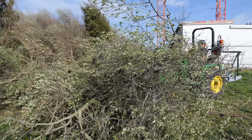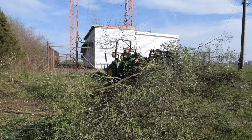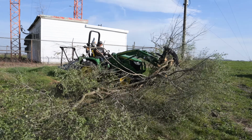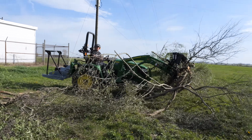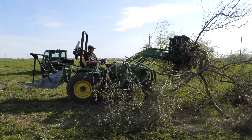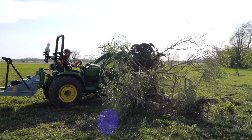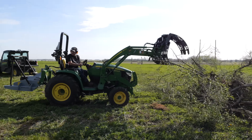What I noticed back then was that the tree saw by itself was kind of irritating because I could saw something down, but I ended up leaving brush where I couldn't get around it. It's pretty clear already that the grapple is required in combination with the tree saw. I believe I'm gonna have to have both at the same time to do anything. But together, I think they're gonna work nice.